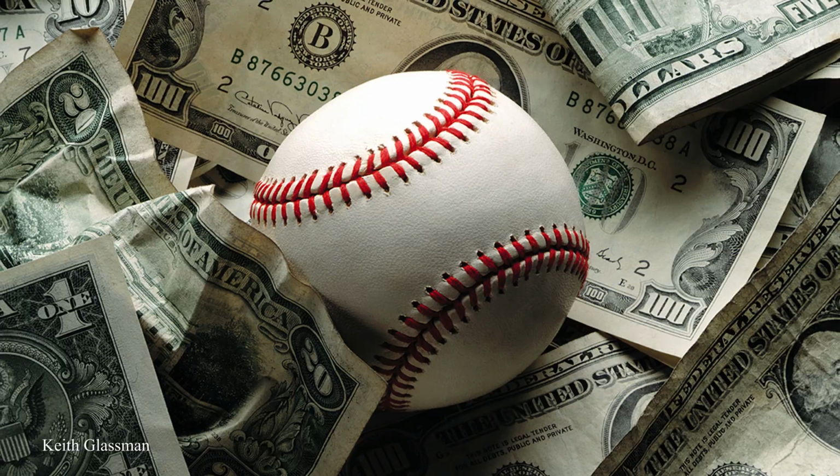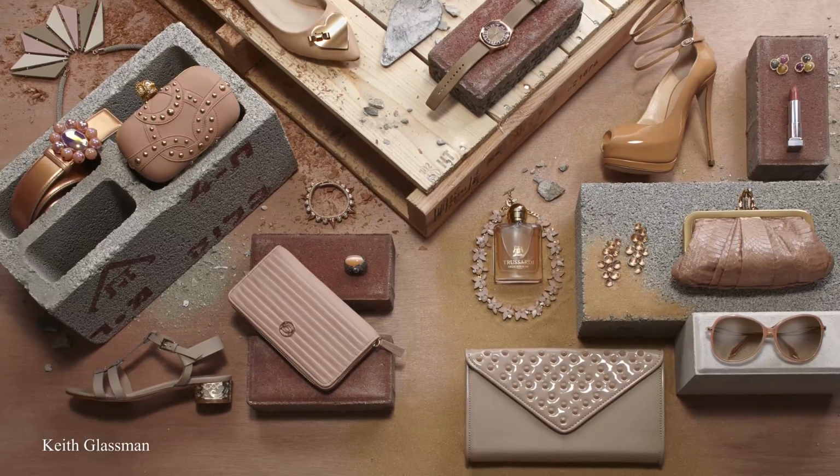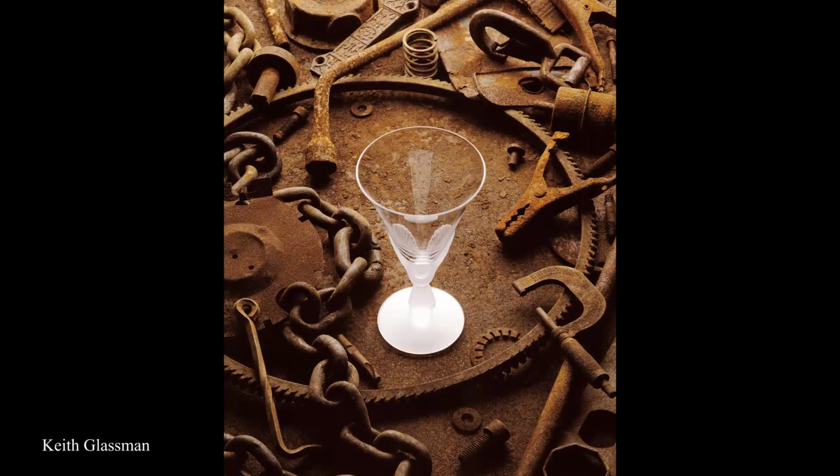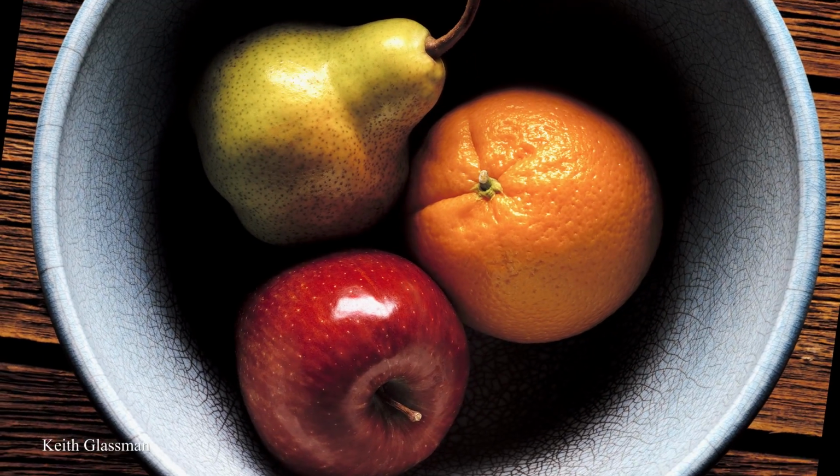The viewer is drawn in and taken on a little tour, without him or her even being aware of it, and it often does so on a very subtle level, appealing to one's senses in the process.